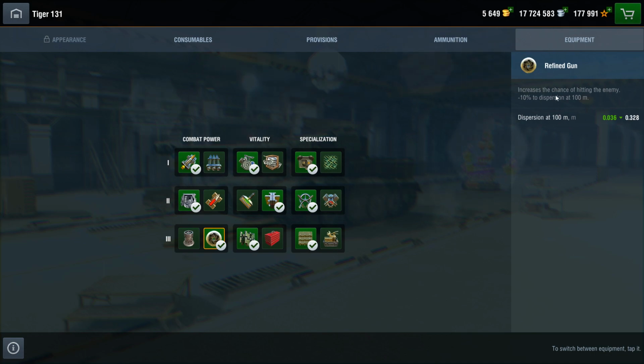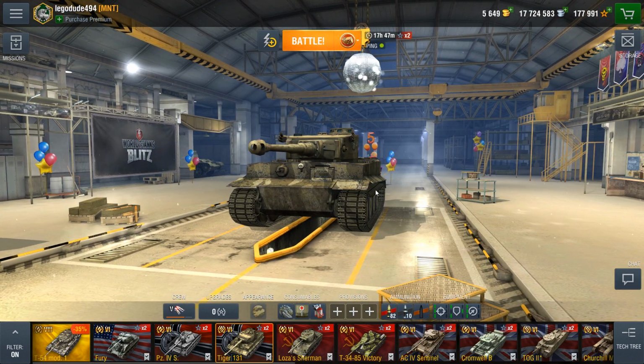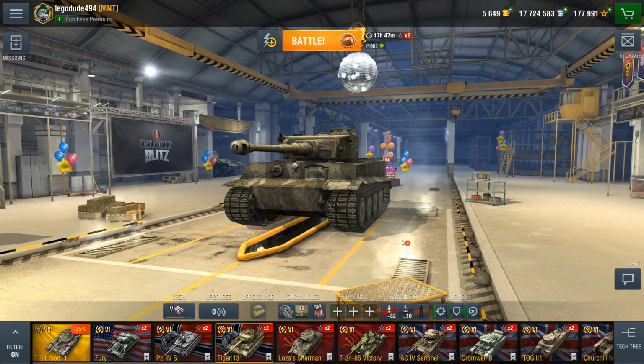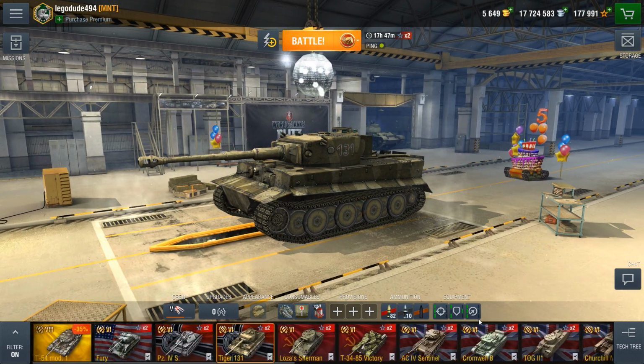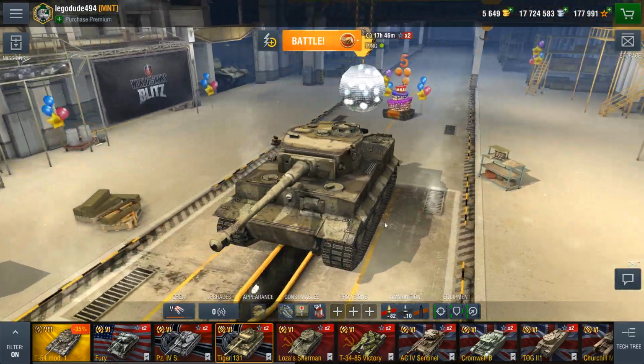You don't really need refined gun because 0.36 is still pretty decent accuracy, but if you're going for a slightly more sniper build, or you just want the better accuracy, then you can, of course, go for refined gun, but otherwise vertical stabilizer. Then enhanced tracks, which will just get your tracks to survive more hits because, you know, a stuck Tiger is a dead Tiger, and your choice of whatever those last two other ones are.